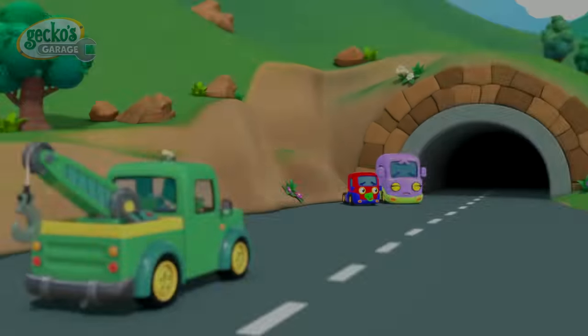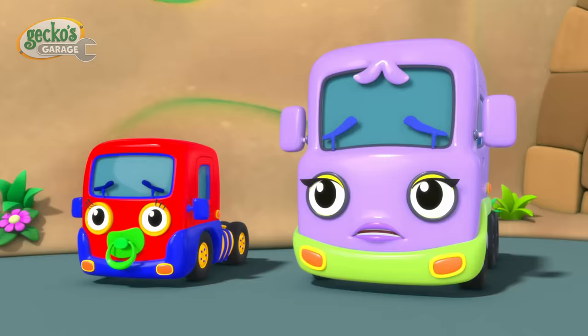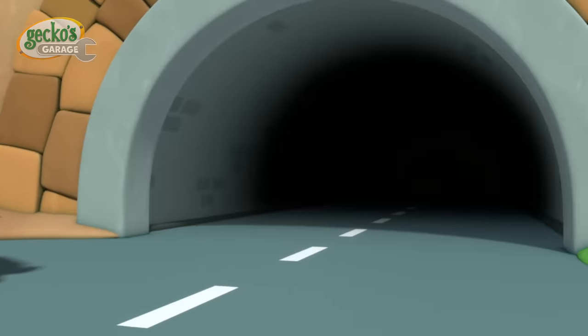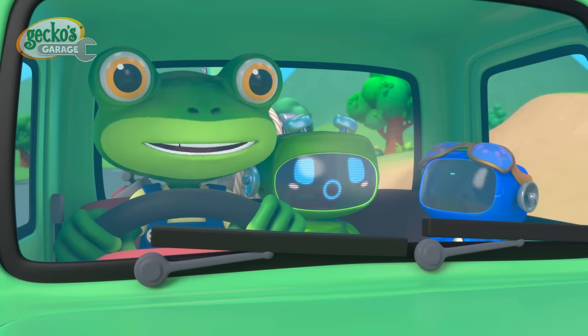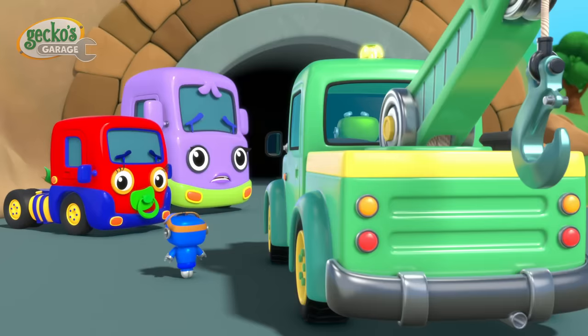Bye! It's Mummy Truck and Baby Truck. Why are you waiting out here? The tunnel's blocked and you can't get through? I'd better take a look.